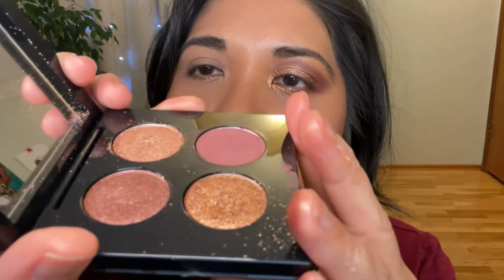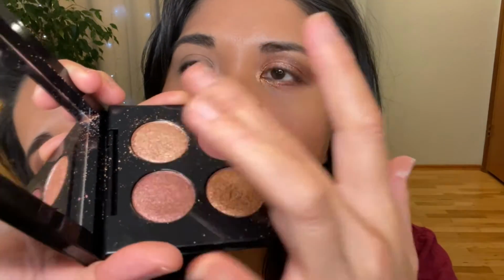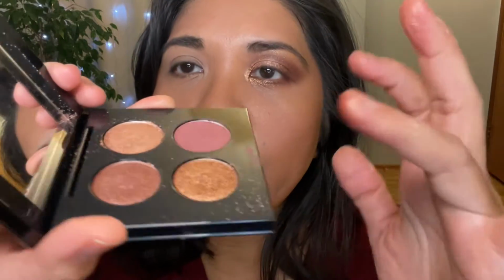So this has the most kickback, and you can see it's crumbling in the palette, and this one as well. Even when I touch it here, I'm going to smack it a little bit, there's some fallout in this one as well. More than usual, because sometimes in her shimmer shades, they're usually more creamy and they don't fall apart that way. I'm also wondering, where is this made?